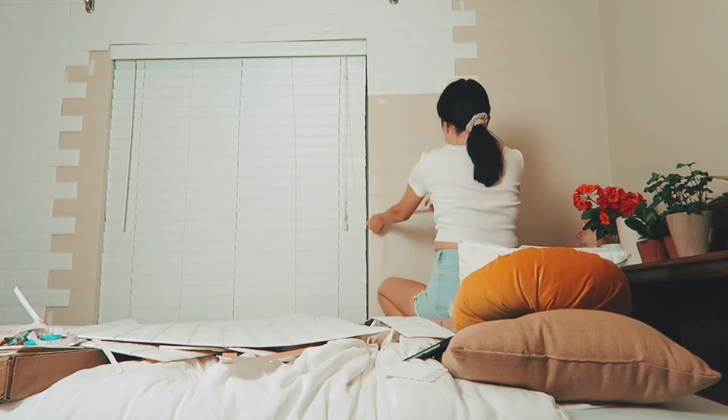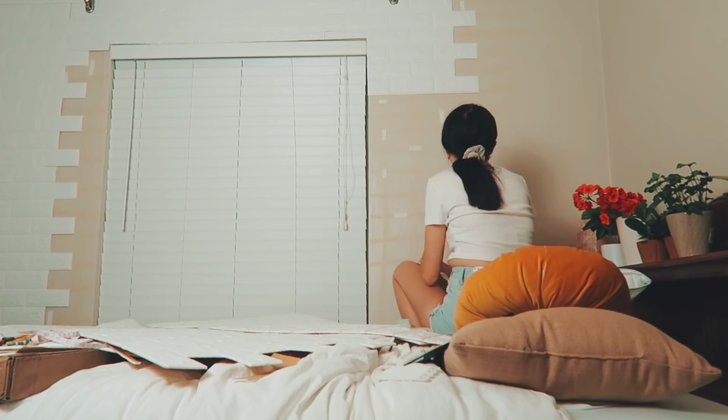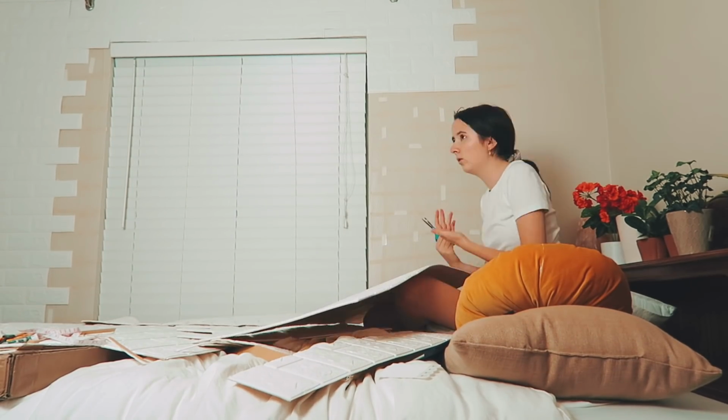At midnight, I had a giant mess on my bed and assignments that I still hadn't done, so I decided to call it a night and finish it the next day.